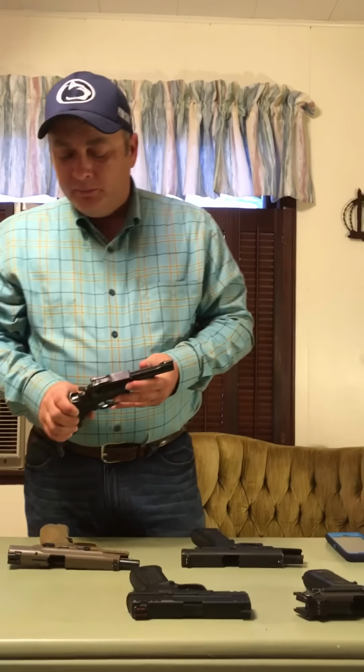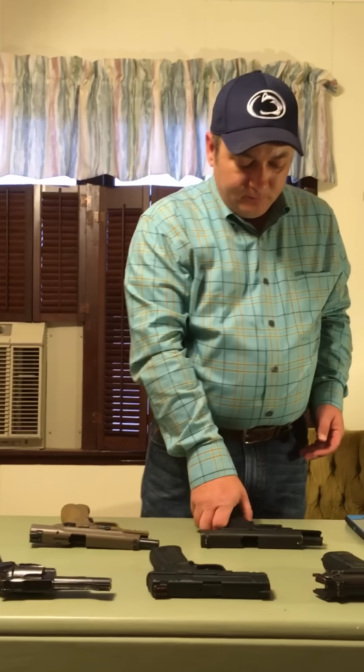The other real upside to it is from an intimidation standpoint. If you're telling somebody, stop, don't go any further, you cock that hammer. It's not loud, but they hear it. And they know that bad things are coming. And they typically go away. After all, we don't necessarily want to shoot people if we can avoid it. Sometimes it's good enough to scare them away.